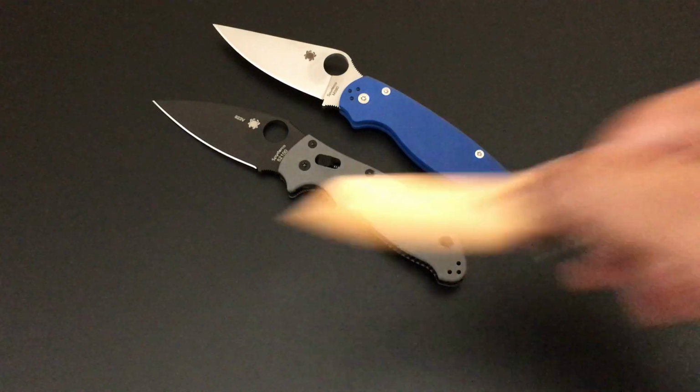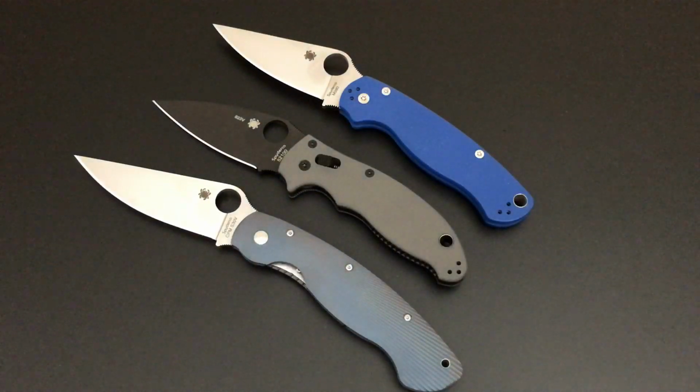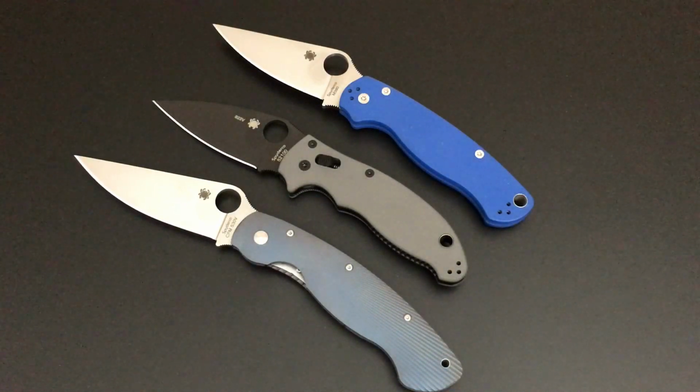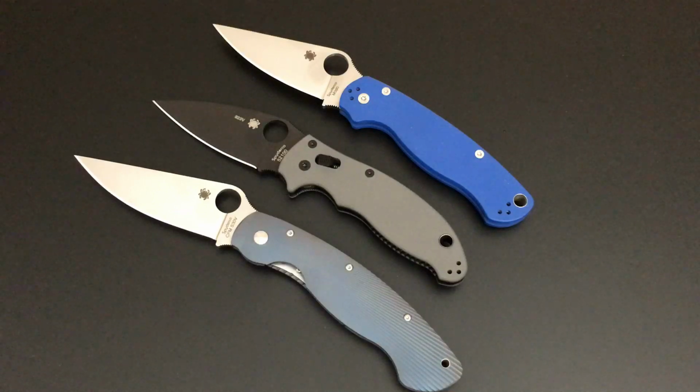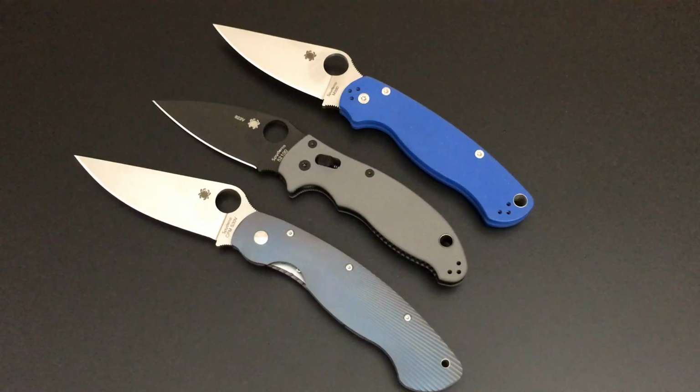Want to compare it to the Paramilitary 2 and the Military. I figured if we're going to have the standard bearers of Spyderco knives, we might as well put them up there. It was either those two or the Delica and the Endura. Just a nice mix of knives.